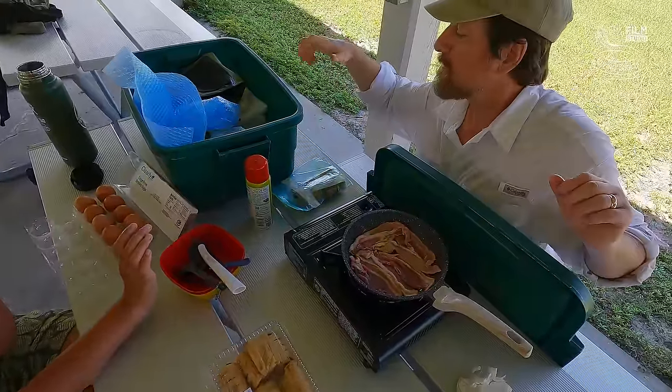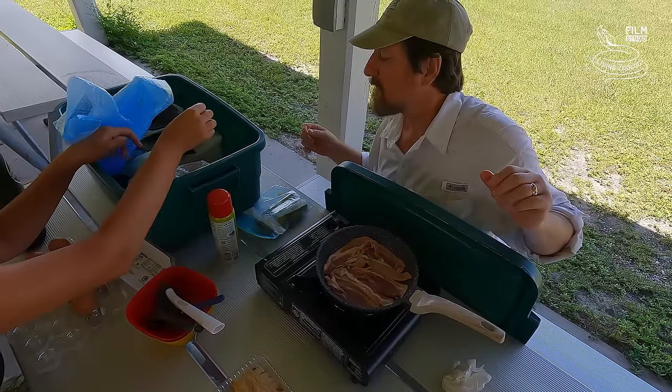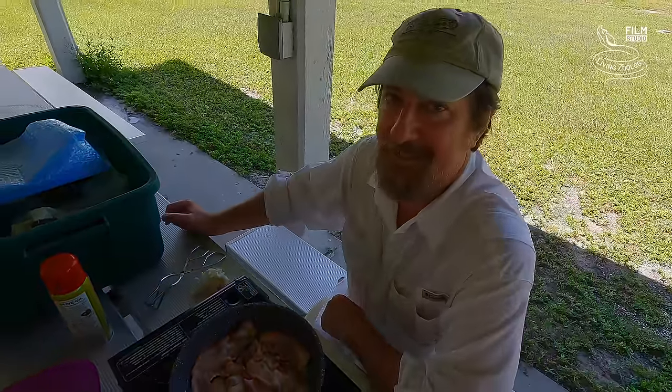Need my little grippers. They're like tongs. Tongs, but not for snakes. For sausage and bacon and stuff. Tongs for sausage. That's one of the most wonderful sounds in the world, the sizzling of bacon.